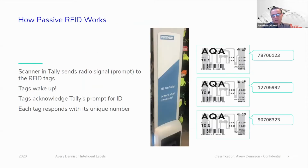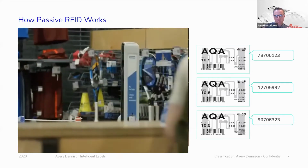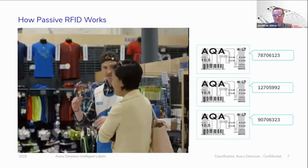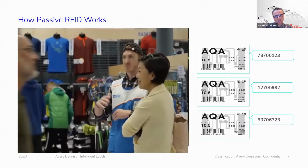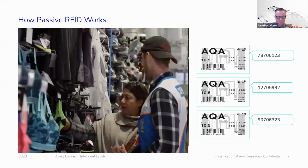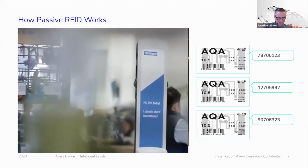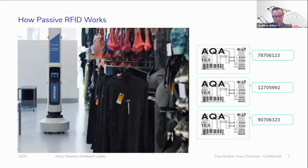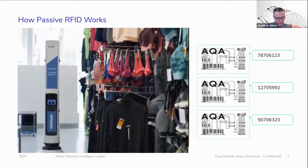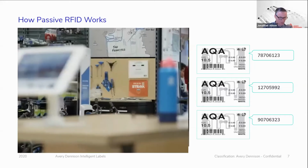Okay, so how does it work? Tally roams around the store and sends off a radio signal that prompts these RFID tags. The tags then wake up, and they respond back to Tally and say, hey, I'm this EPC, or I'm this EPC. So even if the tags look the same, they're actually different. You can see on the right, they're just different serial numbers. These tags are passive. This is passive UHF RFID. Passive means that they have no battery in them, which you can see from the diagram. It means that they can lay asleep for days, weeks, months, or even years. And then once they're excited by this RFID signal, they wake up.